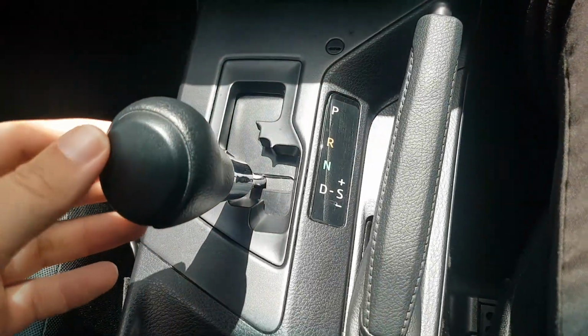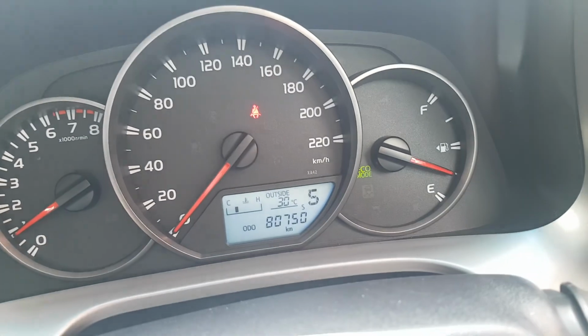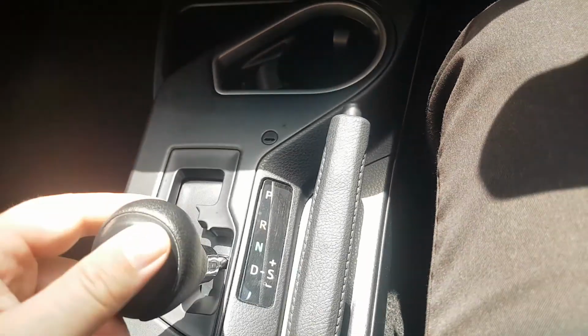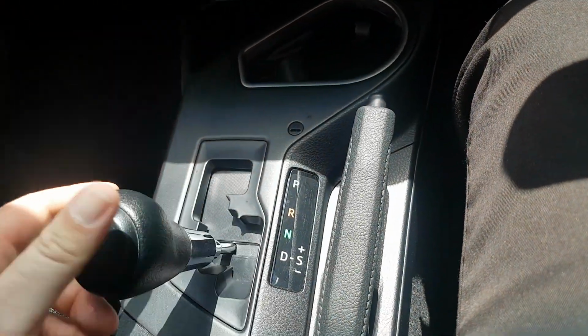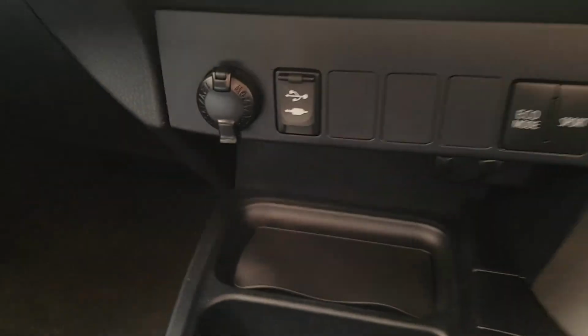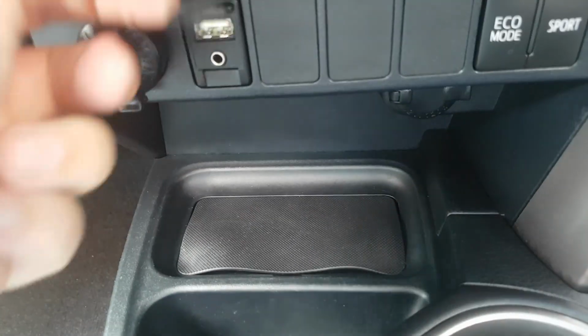You can go down into drive, you can go selective if you wish and go up through the gears. If you have a look at the dash here, it's telling me what gear I'm in when I change it. I can select that manually going up or down. Most people put it in drive, but that's a choice for you. Obviously two cup holders. You do have your 12-volt accessory socket, USB and AUX point.